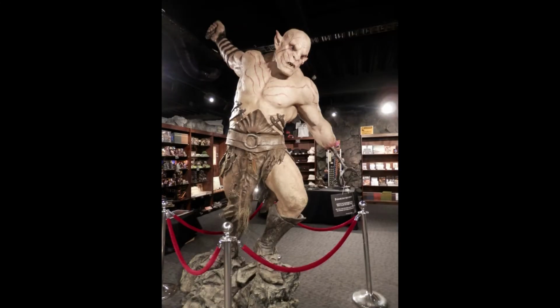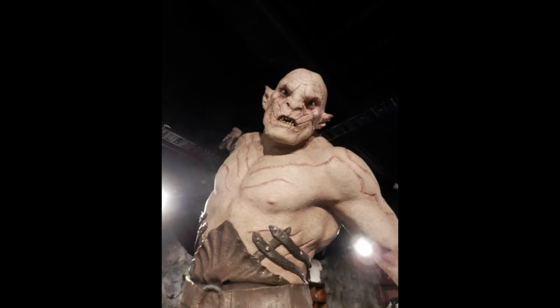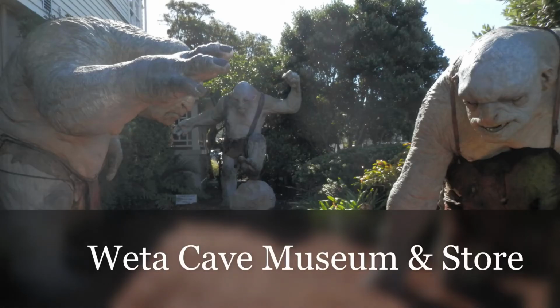In all of this area, you cannot take any photos. I've taken some images outside of it, where you can take a picture with Gandalf as a statue. And once you finish that tour, you'll be taken to the Weta shop and museum. That's where you can get the pictures of the trolls from The Hobbit.